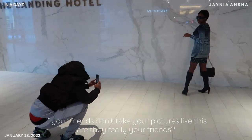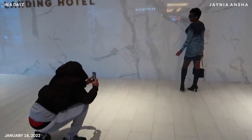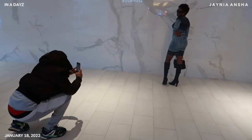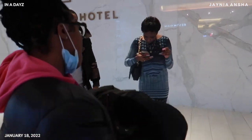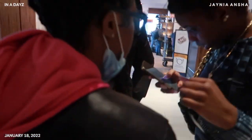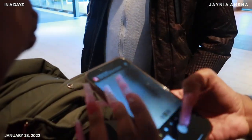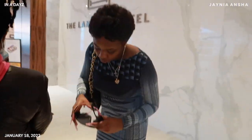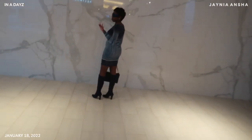You movie stars want a picture together? Oh no, yeah, we do. Let's see how they look. They look good, so she could take one of these. Oh, this one looks nice. Take off the live. Oh yeah, live sucks. It looks good though. The pictures look good. Then do the same thing.